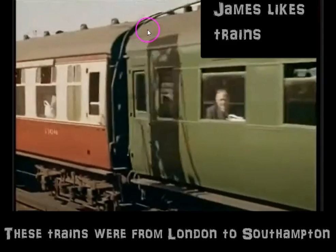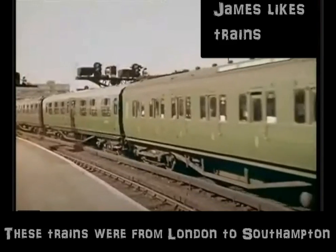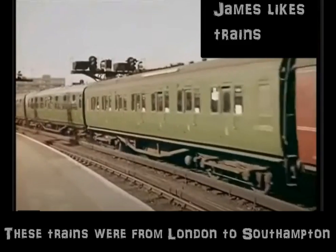I ought to travel on one of those again. Could you walk through these carriages then? Oh yeah, they're corridor coaches. You'd have that concertina section. That pipe is for the water for the toilets and things. They fill up at either end. And you've got colour light signalling quite early on.